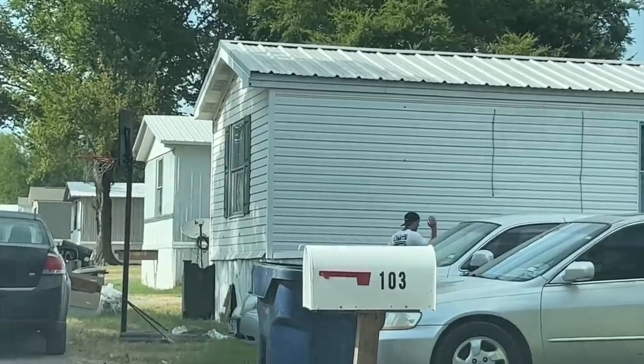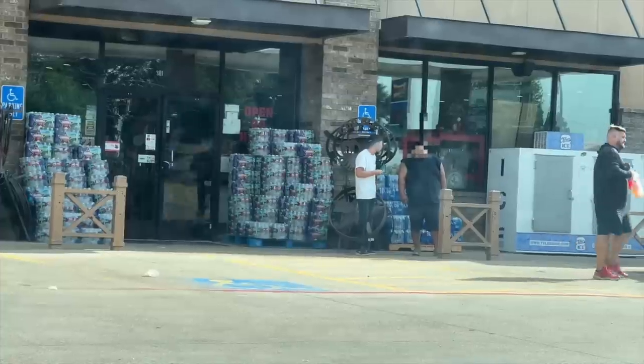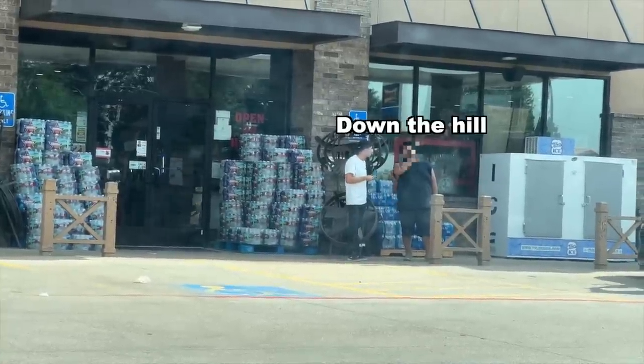I heard that when you come through this town, a lot of people get pulled over for the speed limit. Where are the main spots they hide at? Coming down the hill. Coming down the hill?